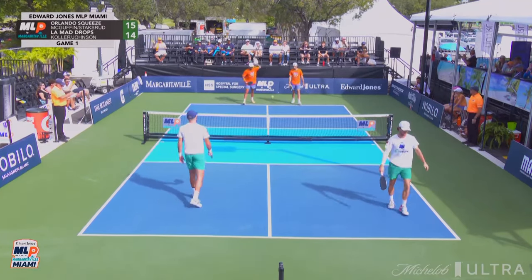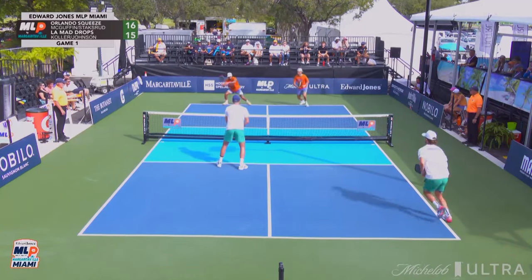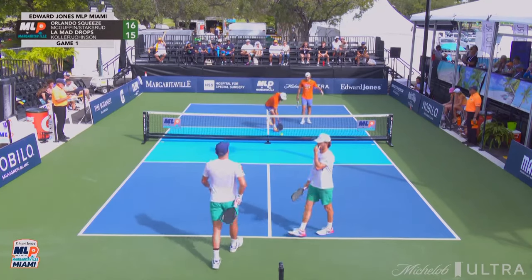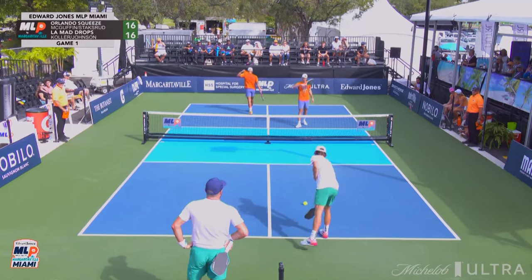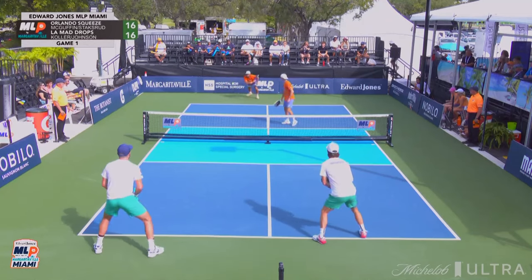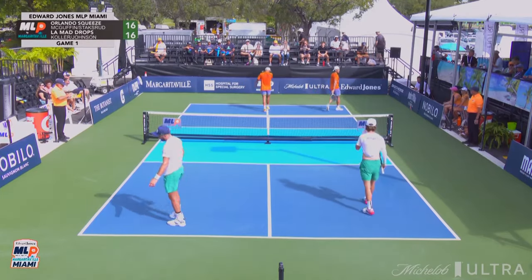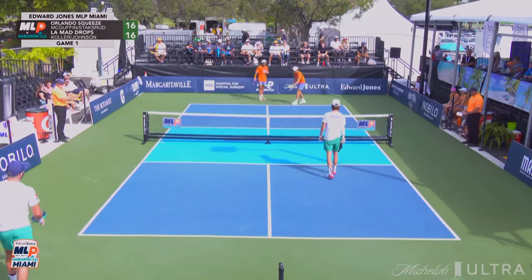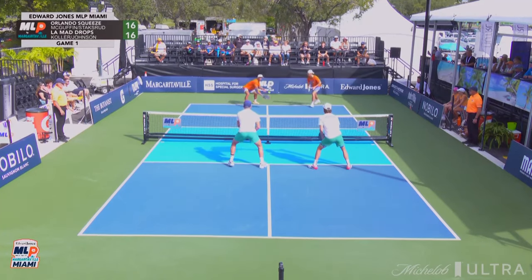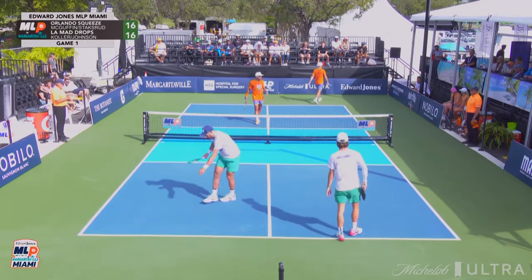We have 16-14. Orlando squeeze serving. 16-15. Oh, that drops, got lucky there. There was a short return by Hunter. High drop by AJ, which allows the squeeze to capitalize. 17-16. Side out point 17. The wind is really picking up here.